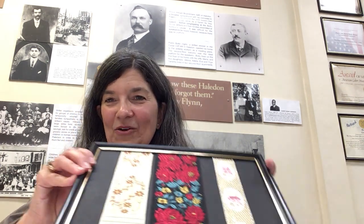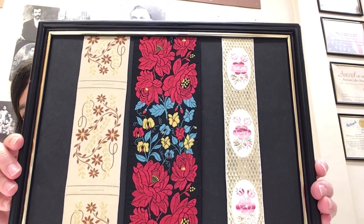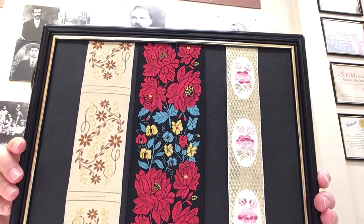So what was involved in making this high-grade silk? Here are some examples of beautiful ribbons that were made in the city of Paterson. Look at the colors and the patterns. Really beautiful. In addition to ribbons, broadcloth was made for use in making clothing, upholstering chairs, creating curtains, even making parachutes. Silk is very strong in addition to being beautiful. It's also warm. Silk is a natural fiber. It comes from the cocoon of silkworms.